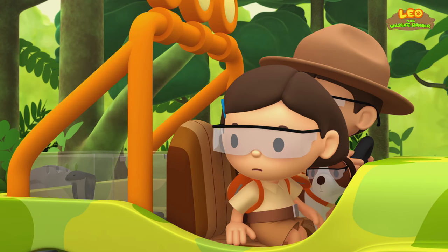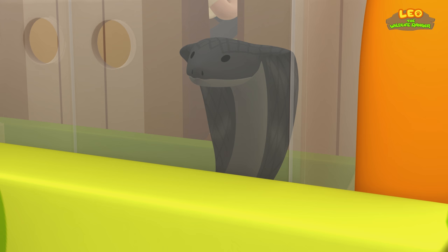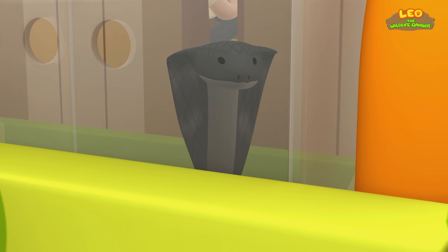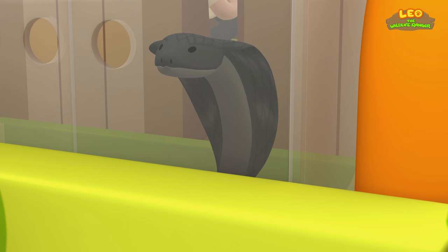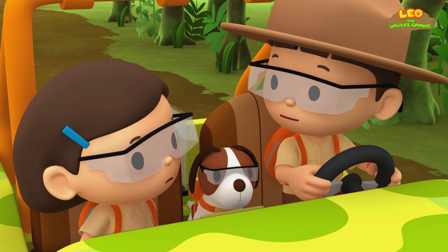What's wrong with the cobra? The spitting cobra is getting into a defensive pose. Why does it keep flicking its tongue? Spitting cobras have a very good sense of smell. They use their tongues to pick up scents in the air. Do you think it might have picked up the scent of a predator?